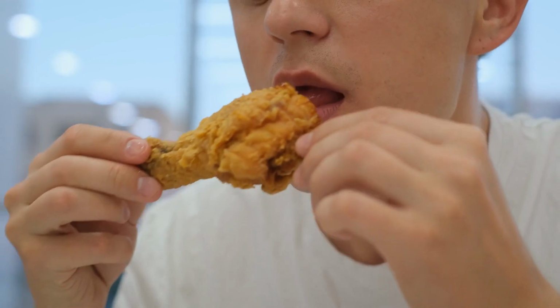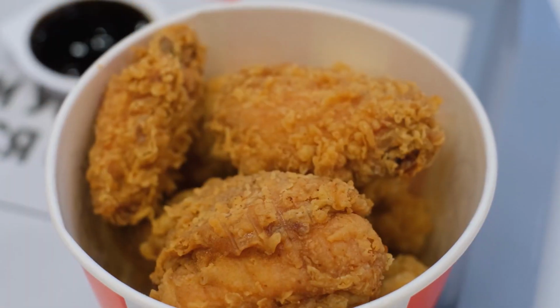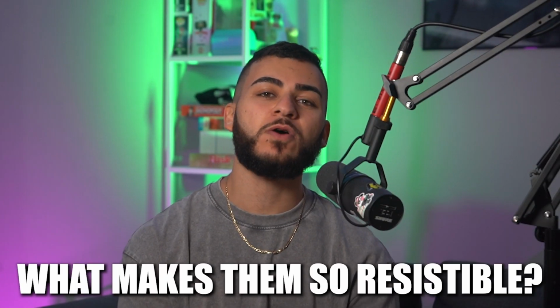I know those tasty pieces from the 3-piece chicken big box meal have an almost magical way of making our taste buds dance with joy. They're like sneaky little ninjas, drawing us into a sea of greasy, calorie-packed goodness. But let's cut through the grease and ask the real question. What makes them so irresistible?